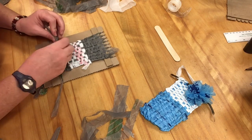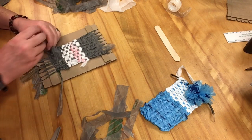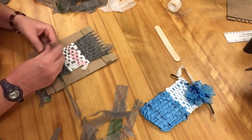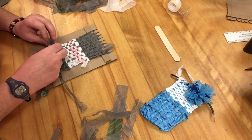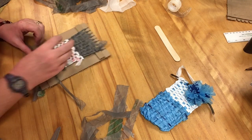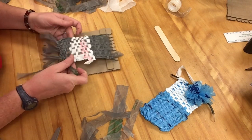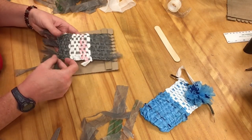One, two. Take the next tail and knot it to the one next to it. One, two, and repeat until you've got to the end of the line. Now your bottom is sealed. We'll deal with the tails in a minute.